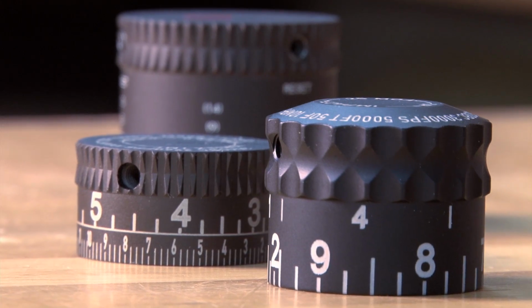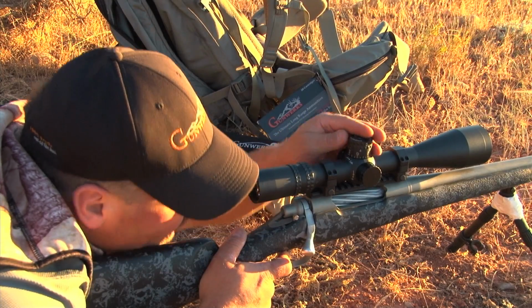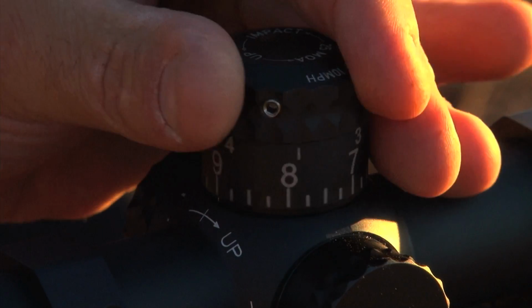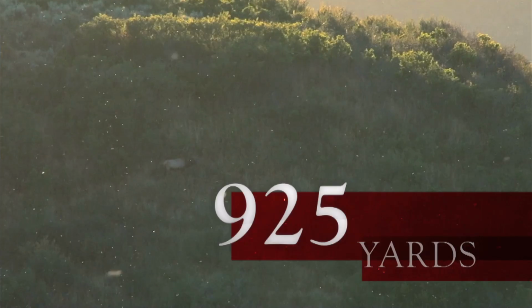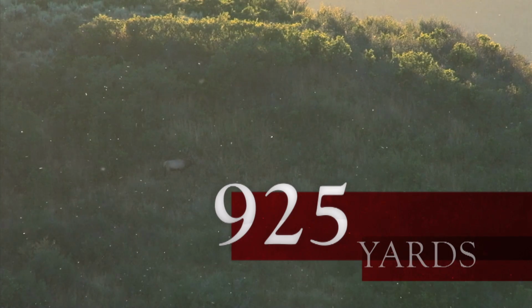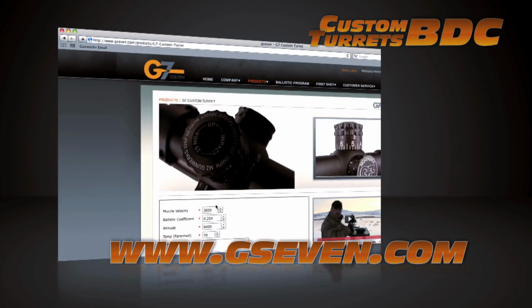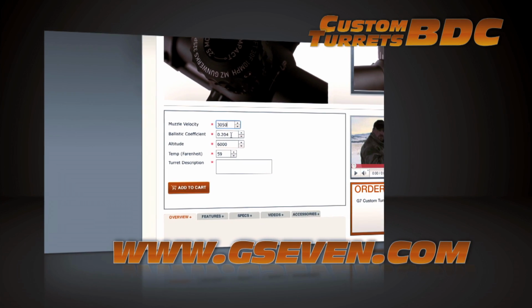Custom BDC turrets. Bullet drop compensating turrets, or BDC turrets, offer simple long-range drop compensation by calibrating the elevation turret adjustment in yards. Custom BDCs are matched to individual rifle and ammunition characteristics. The process starts at the G7 website.